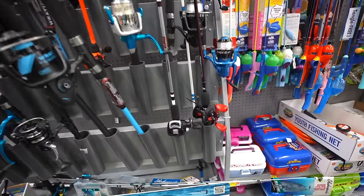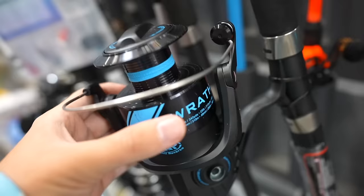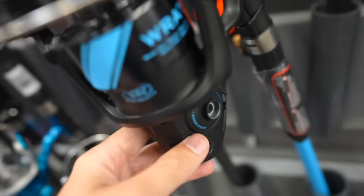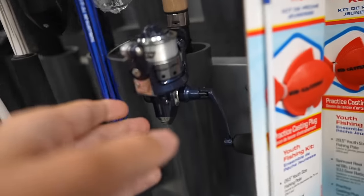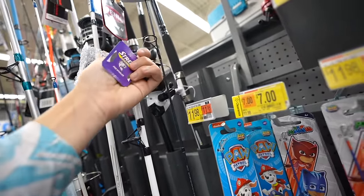Here are some good looking combos. We got the Black Max, crazy orange. This one here as well. We got the big boy right here, the Wrath. I don't know if you can tell how big that is. I don't know where the handle is though. Hello? Ooh, we got a little ultralight back here. These are always fun to use. 4'6". I don't know where the prices are, dude.